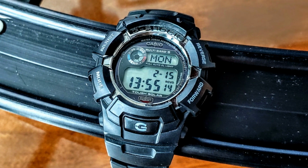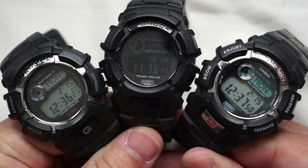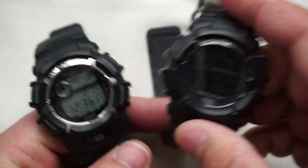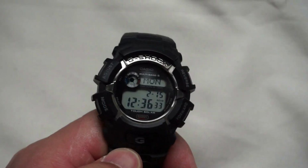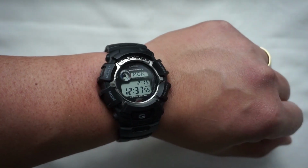I think it's fantastic that there are so many different styles of the 2310, and there are special edition versions also that are very cool, and I encourage you to check them out because price is only getting higher on those, so get them while they are still reasonably priced. Here it is on my wrist.